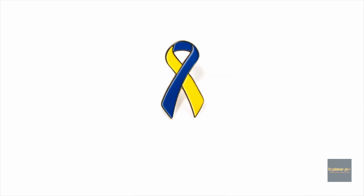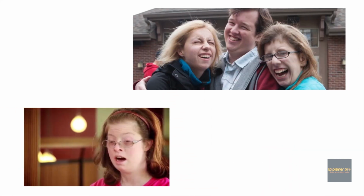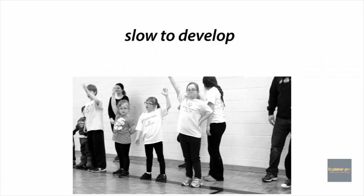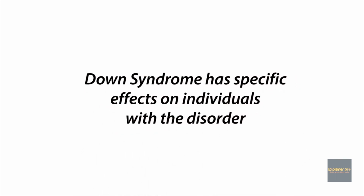Individuals with Down syndrome exhibit both physical and intellectual disabilities. Slow to develop, adults typically function at levels like an 8 or 9-year-old child. Because these individuals are slow to develop, they are typically shorter in stature. Down syndrome has specific effects on individuals with the disorder.